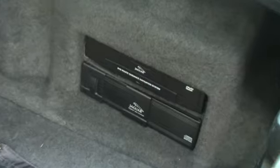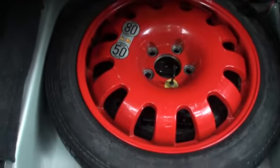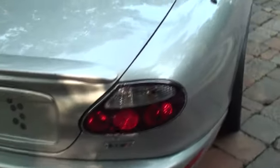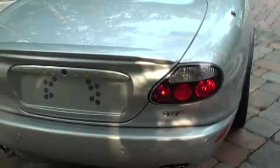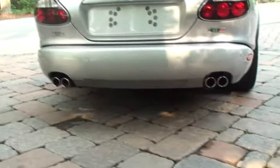Jaguar navigation DVD, 6 CD changer in here, a little bit of a storage pouch there, donut size spare tire included. Leather care instructions, in case you want to professionally take care of the leather inside the car. Rear parking sensors to help you. I don't know if this is on every XK, but it does have chrome around the taillights, which looks pretty cool. And you've got four tailpipes.